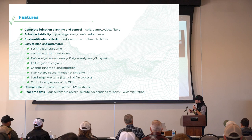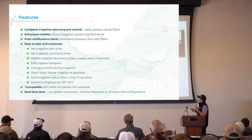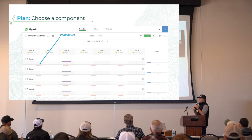As I said earlier, it's very easy to utilize our system. Pretty much what you're going to do is click on any given day of the week. You're going to set when the irrigation is going to start, and say how long you would like it to go. On top of that, you're going to be able to pulse irrigate if that's what you would like to do.